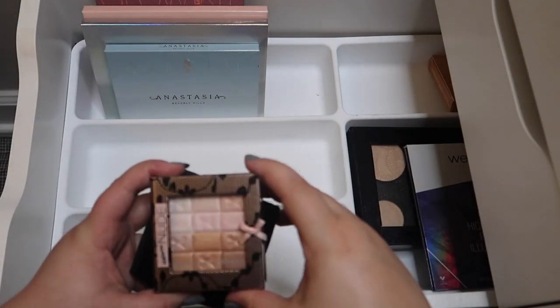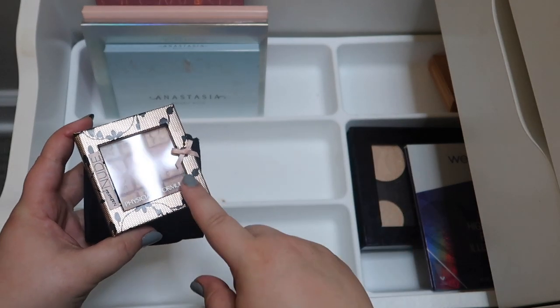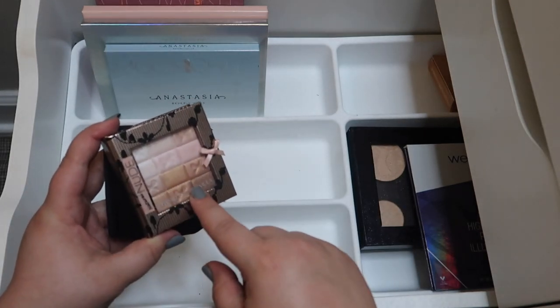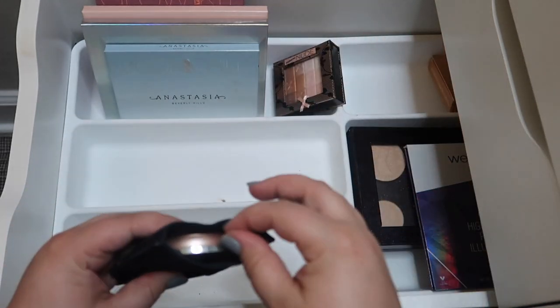All right, so first I've got this Physicians Formula nude shimmer brick. I do love this. It's also nostalgic for me because this is one of the first highlighters I ever bought, one of the first makeup products I ever bought. So I'm gonna keep that and we'll put the box right there.